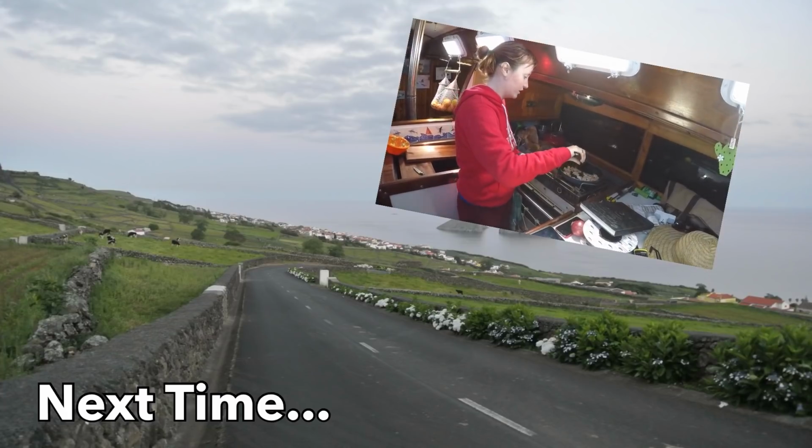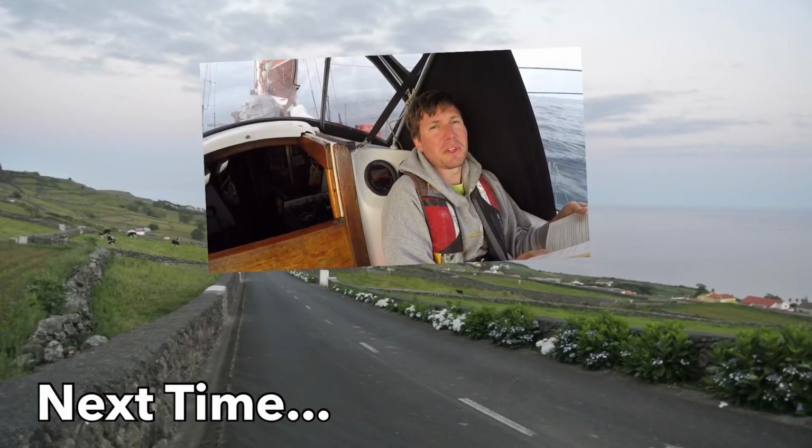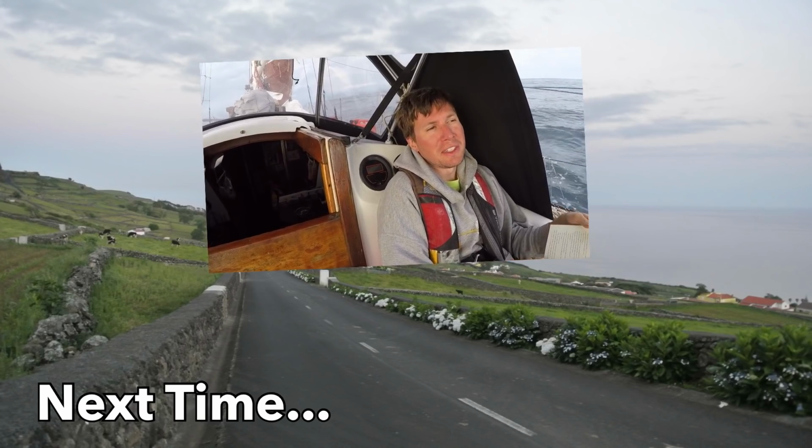This is great with the gimbaled stove. That's the thing, when you don't have an engine, and then the wind goes away.